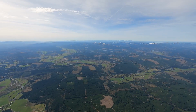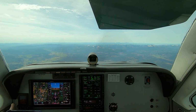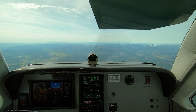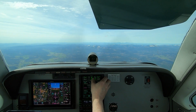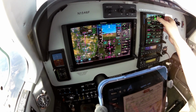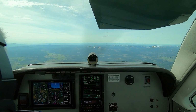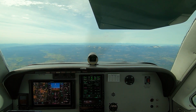Port of Astoria Airport, Astoria, Oregon. Automated weather observation 1738 Zulu. Wind missing. Visibility 10. Sky condition clear. Temperature 13 Celsius. Dew point 08 Celsius. Altimeter 30.19. All right, so the wind is missing, but it's pretty calm, so we'll see what we've got when we get down there.